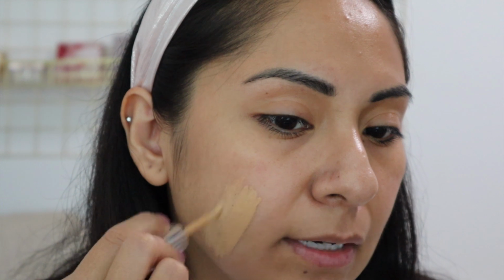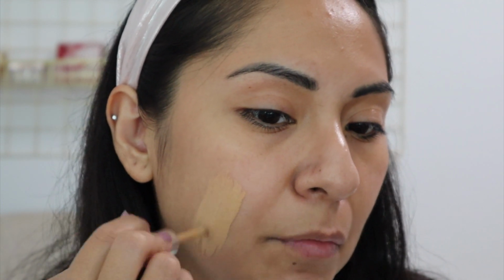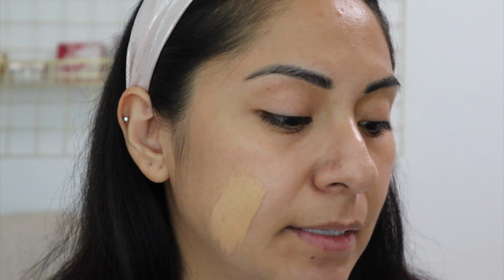Honestly, any of these lighter concealers, if you guys have, like for example, I have this one, and if I want to use it for pimple correcting or for spot correcting, I would still probably use something like this. The only difference is since it's a little bit lighter, I would set with a powder that's closer to my skin tone. So like a pigmented powder instead of a translucent powder.